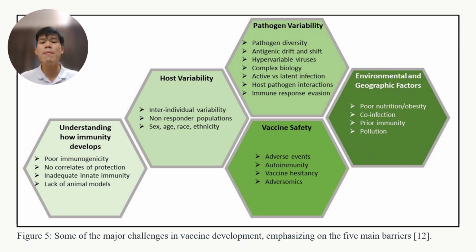Some viruses are also hypervariable and capable of immune evasion, while others exist in latent active forms, further complicating host pathogen interactions and the development of long-lasting protection. Vaccine safety is also always a priority and a major public concern. Vaccines may occasionally cause adverse events, although most are rare and mild, and may potentially elicit autoimmune reactions due to molecular mimicry. With this, vaccine hesitancy remains a growing challenge globally. Nonetheless, emerging fields such as adversomics seek to understand genetic and molecular factors behind adverse vaccine responses.